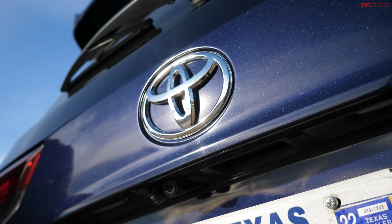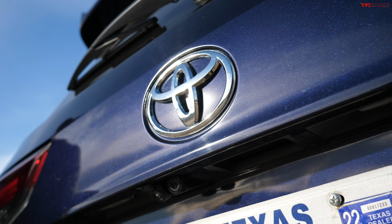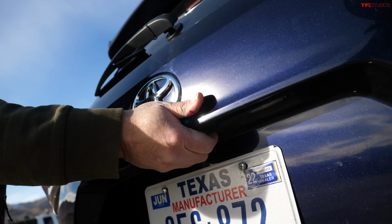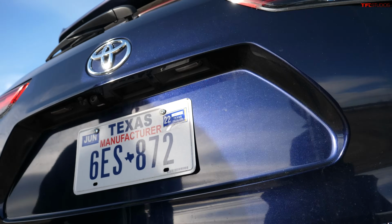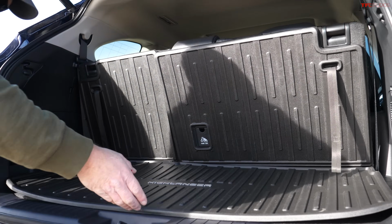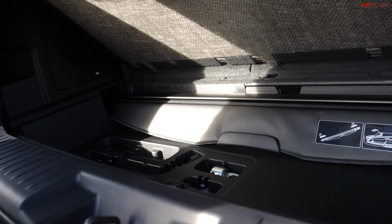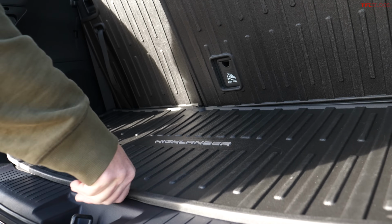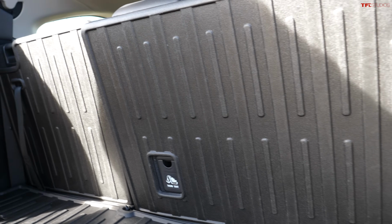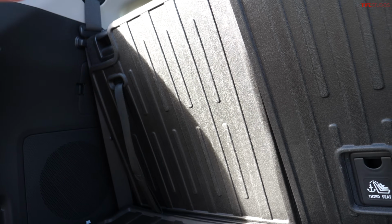Now, Toyota gives you a ton of choices. You can get the L, the LE, the XLE, the XSE, the Bronze, the Limited, or the Platinum. And you will get 16 cubic feet of cargo space behind the third row. And then, on top of that, you have storage down here. Now, this one does come with these mats, which is something you can get with different trims. I love them, especially considering how messy I am.